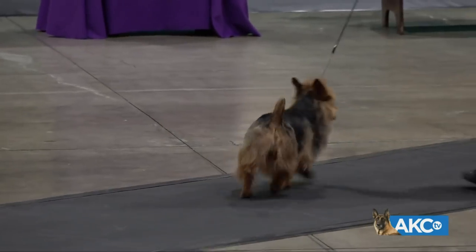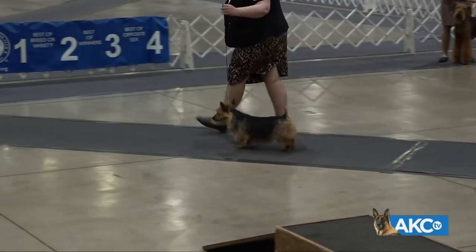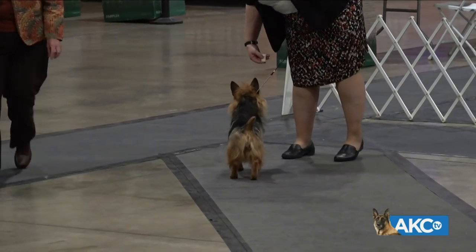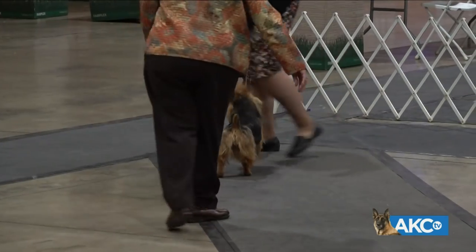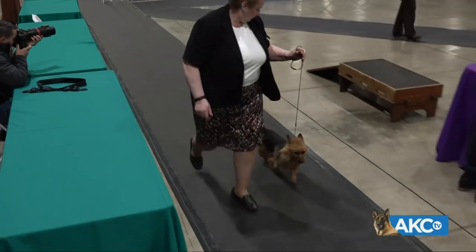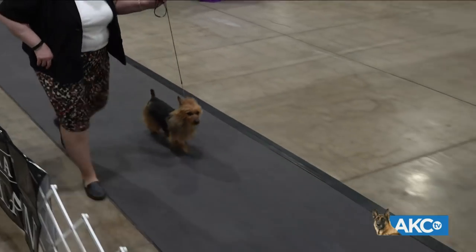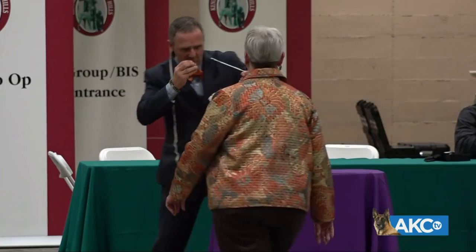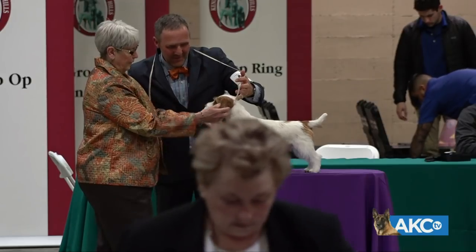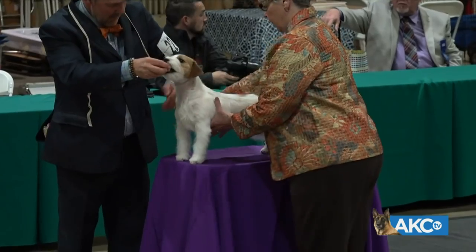There's the wide set, deep dark eyes. Rectangular shape, wiry coat. The terriers that have these wiry coats do not shed. They must be stripped or clipped to keep them. Oftentimes you can brush and pull out the dead hairs. Very minimal shedding. But you must take them to the groomer, or they get bushy looking. These handlers and groomers work very, very hard to keep them looking this way.